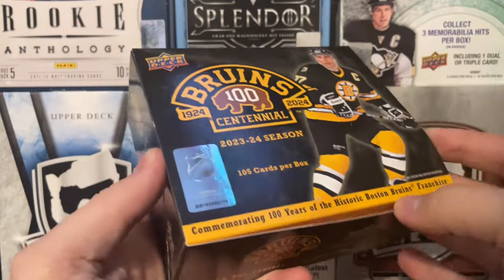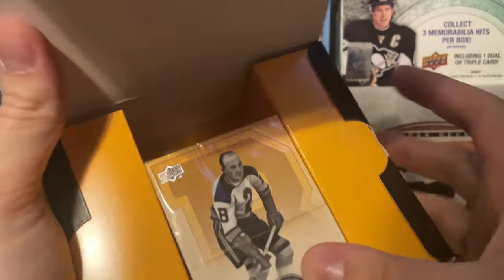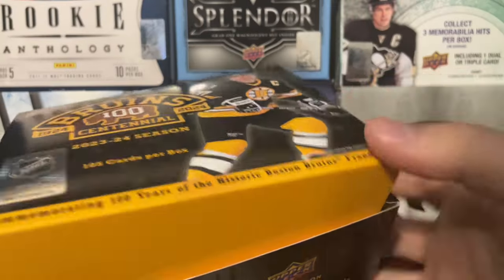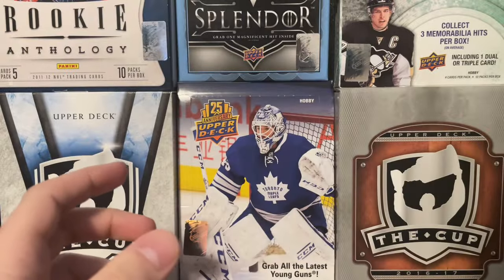All right, I did a good job keeping this under wraps. Ooh, look at that. This is what it looks like. That actually looks kind of cool. So there's the pack, I guess you could say. And here's the box. I'm 100% keeping that, so that's staying with me.